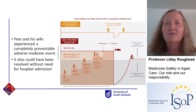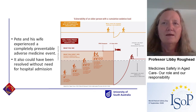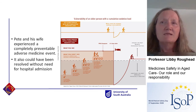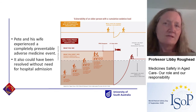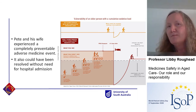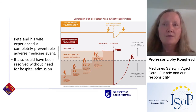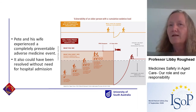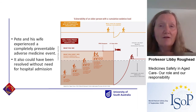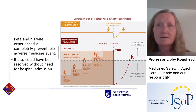You'll see this picture that I've got on the slide here, which shows almost exactly Pete's story. The addition of one sedative medicine after another sedative medicine after another sedative medicine, gradually contributing to decline. And then the administration of that PRN medicine, and if it had been used intermittently, maybe we wouldn't have had this problem. But by being used every day, we could predict that that adverse event, because of the half-life of this medicine, would be occurring within 4 or 5 days.